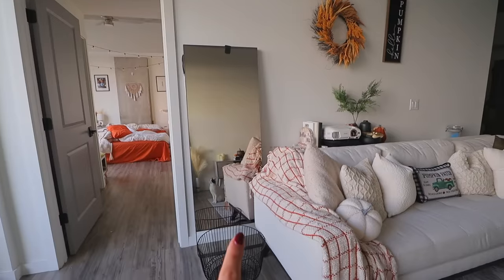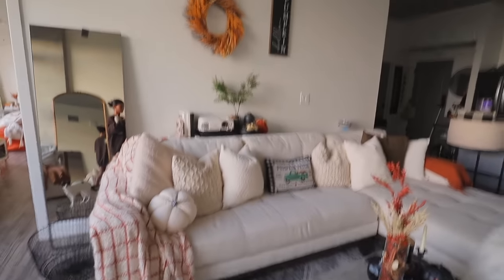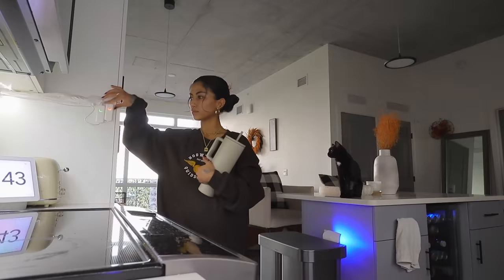We got our cute little cushion pumpkins and this gorgeous new little mirror. This isn't a big mirror. I upgraded this Lululemon Studio living room mirror to this more antique, bigger one, which I feel like is much better. But yeah, here's the mirror upgrade, and I'm in love with it. This is how the apartment's looking so far. I'm low-key in love. Better than last year, 100%.